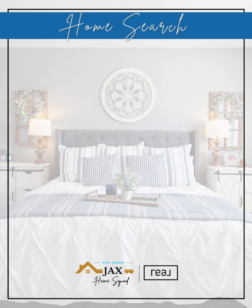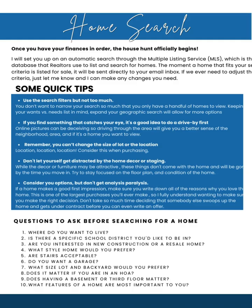So, what happens during the home search? We want to make sure we maximize your time and only look at homes that qualify within your search criteria and your buying power. We will put a search filter in, and as we refine our search based on the types of homes that you tour and like, to get it down to where we can align it with the top 3 to 5 homes that you want to see in person.